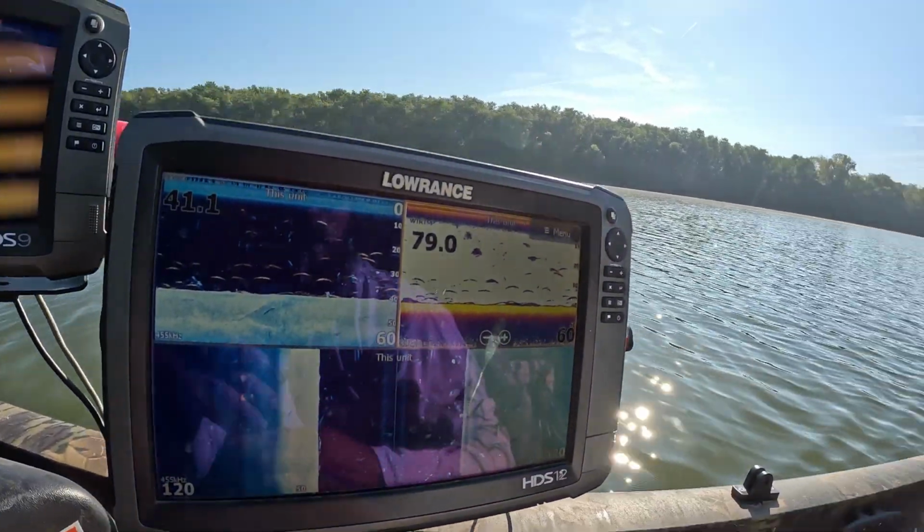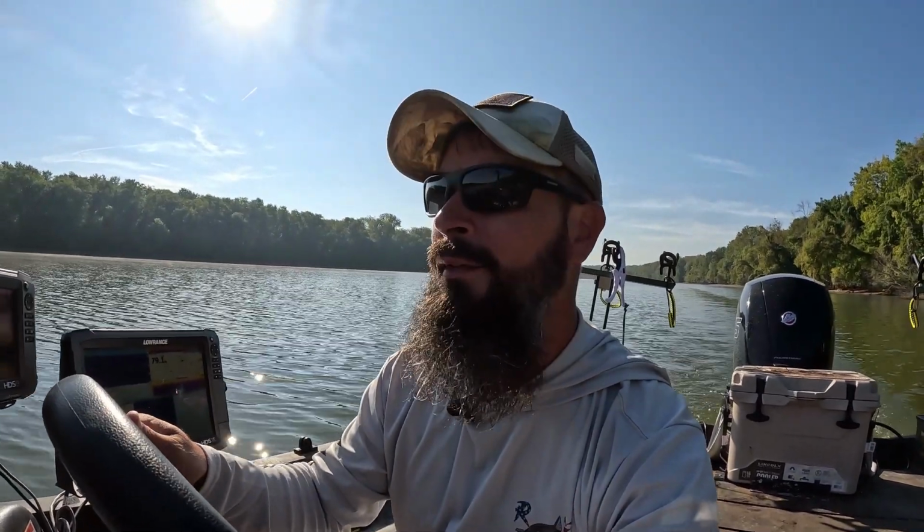So yeah, that's what we're going to do. We're going to head down here. I'm going to finish marking this trail, and I'll see you when we get started.